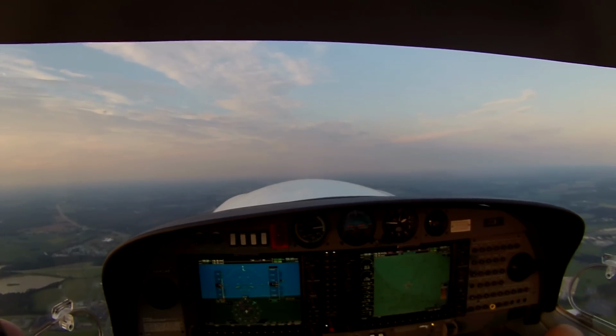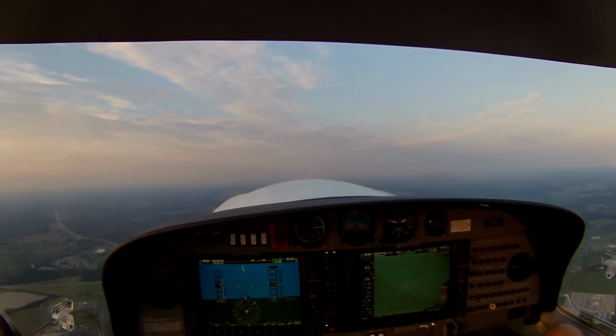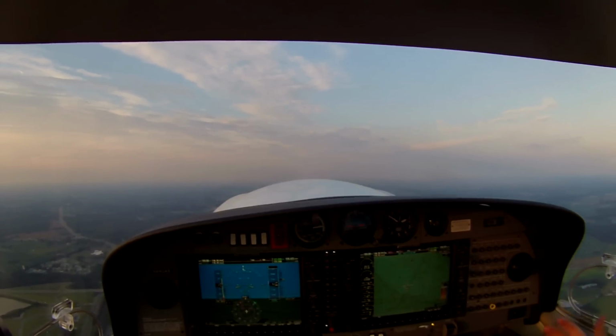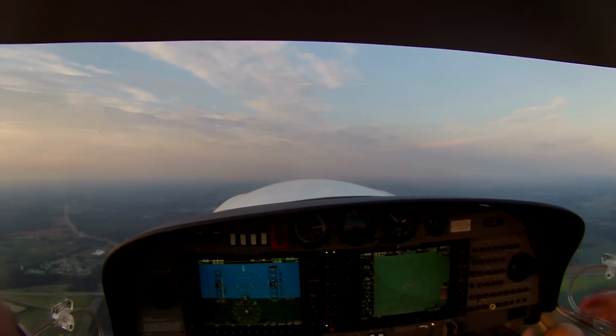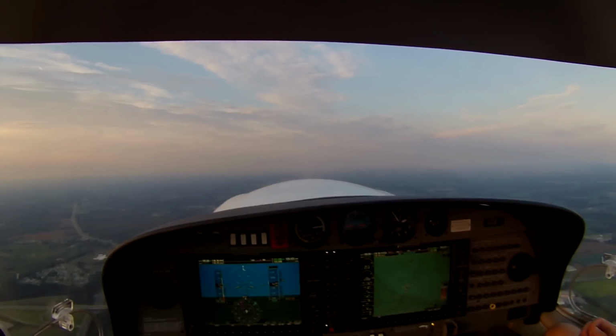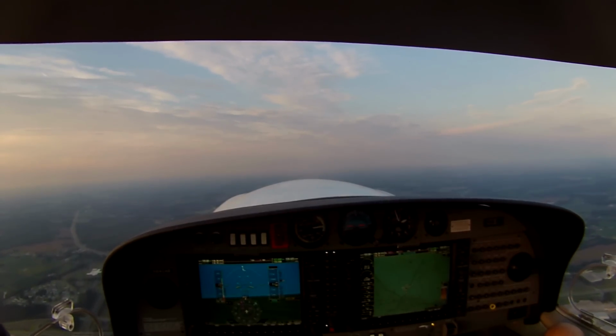Okay? We also have a positive exchange of flight controls, which we talked about on the ground. So if I say my airplane, you say your airplane, I grab the controls, you lift your hands up. Vice versa, if I say your airplane, you say my airplane, you grab the controls, I let go of the controls. That way there's no confusion about who flies the airplane.